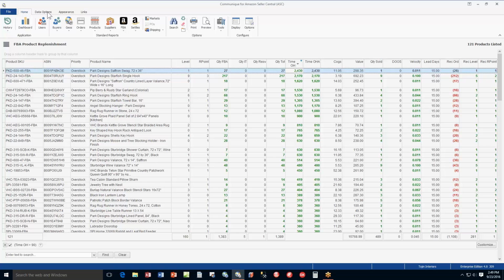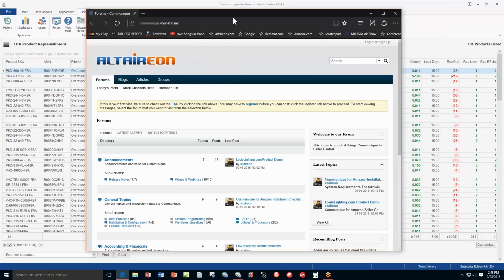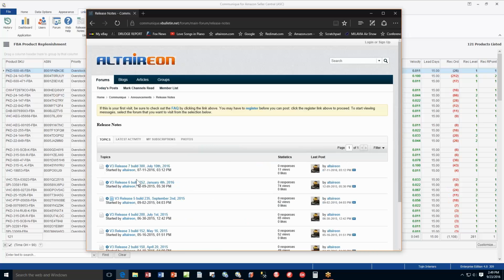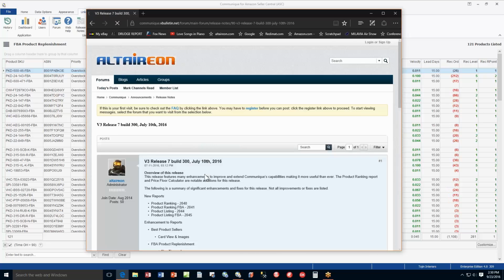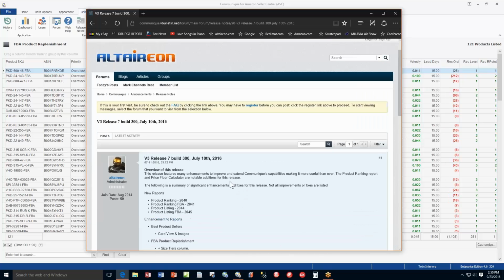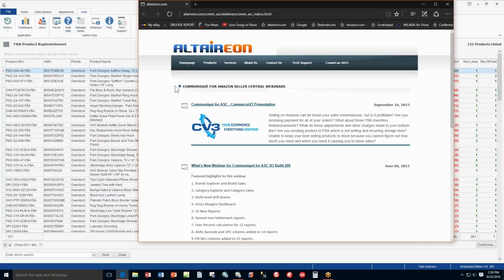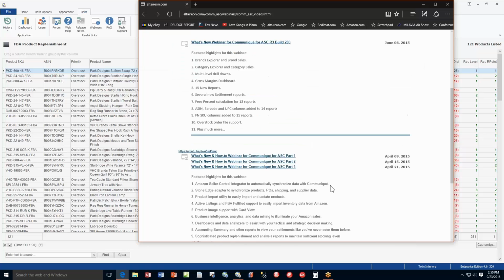Let's do this. Let me come over here to links, forum. We have a forum you can go to. Release notes. So when we release a new version, we put the notes here, and you can figure out what's been changed, what's been added, what's different. Nice. So it's a very simple click for the link. And here, click for the webinars. There you go. We've got some webinars here that you can actually go to.